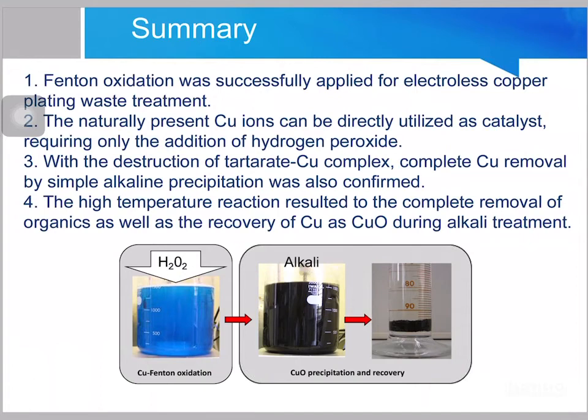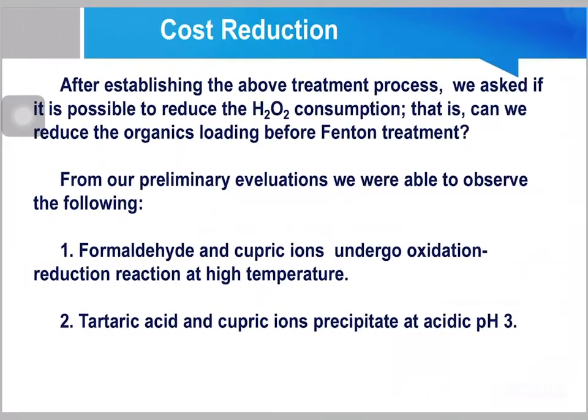However, a chemical engineer does not get satisfied quite easily, especially with regards to many matters. You always try to bring down costs. We therefore asked ourselves if it is possible to reduce the hydrogen peroxide consumption, since it is the major source of cost in the process. To find out, we explored many ways of removing the organic components using alternative chemical reactions. Fortunately, a chemical engineer is blessed to have such deep chemical knowledge to rely upon.